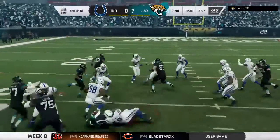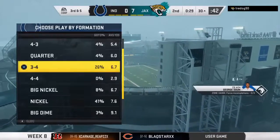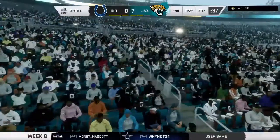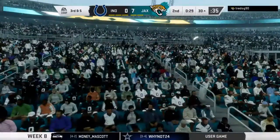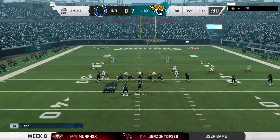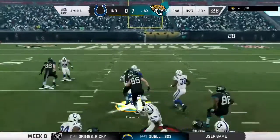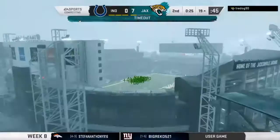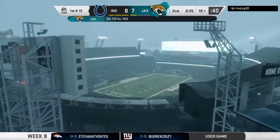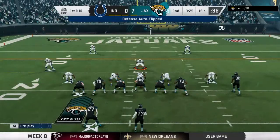Fournette on the counter. And this will be a gain of 5 as he gets it to the 30. The Jaguars going to go ahead and use their first timeout as the clock will stop with just under 30 seconds to go in the first half. And for the Colts, an extra defensive back in there now on 3rd down. Fournette running out of the gun. And inside the 20 before he's brought down. Now the Jags will use the second of their timeouts as they'll stop it with 25 seconds to go here in half number 1. So a good run by Fournette.